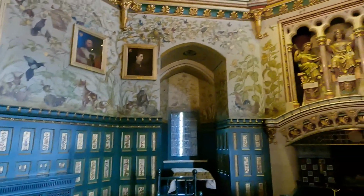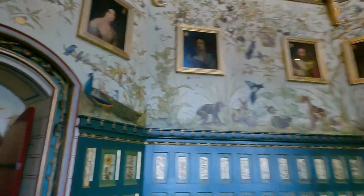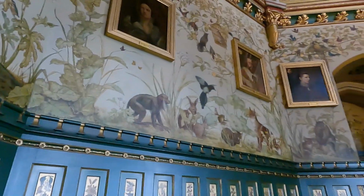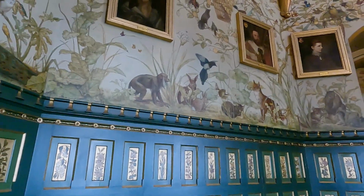What do you reckon of this one, IB? Takes your breath away, doesn't it? Look at the beautiful, beautiful peacock here. There are some quite exotic animals actually that they wouldn't have had in Britain. Some of these monkeys, for example.